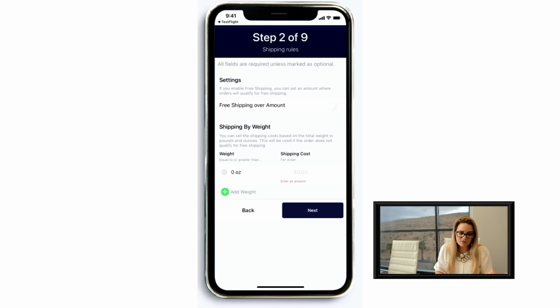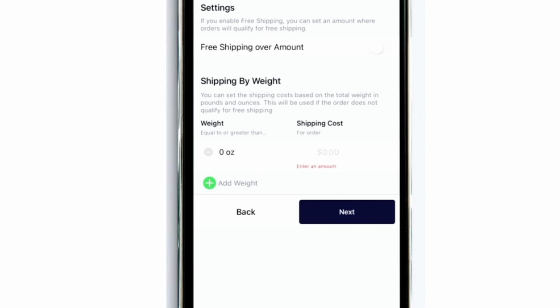So going down to the next section is how you apply your standard rates. So if it's, in my example, under $75, what are my standard shipping rates? And what we find is that a lot of consultants do a flat rate of shipping. You can shop with me and it's $5 to $7, depending on what you've decided to charge for shipping. So I would leave the 0 ounces there, leave it just as it is. And in shipping costs, where you see enter an amount, I would put the $7 that I want to charge for shipping.